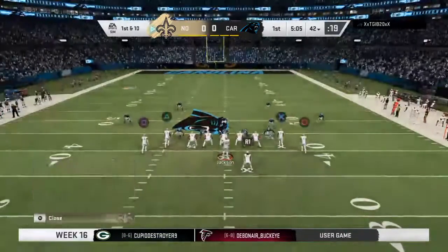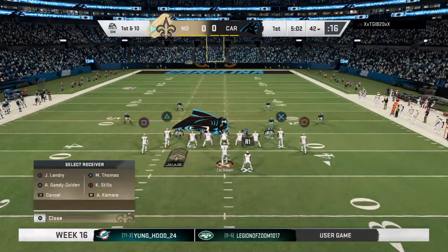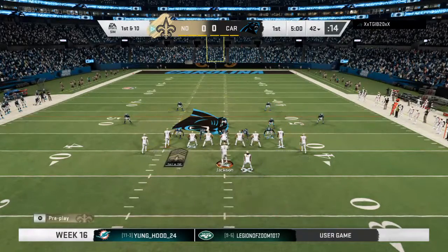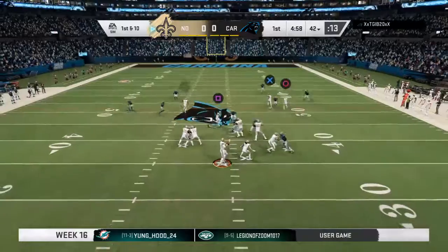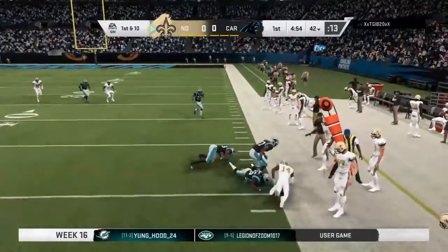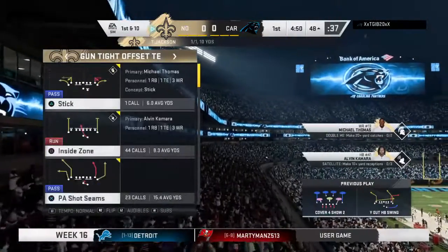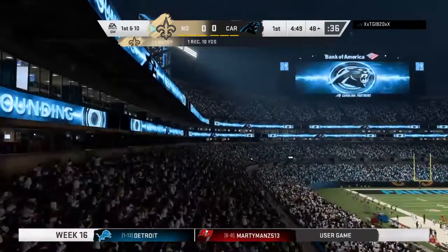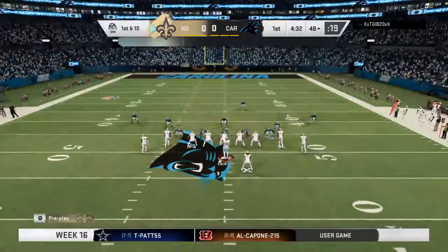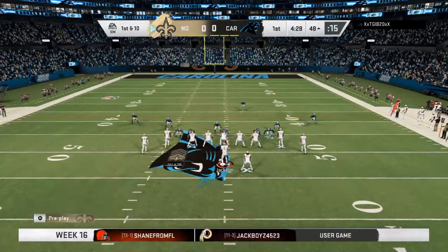So after the run by Kamara, now another 1st and 10. From the gun, Jackson. And he's got the hook up to Landry. And he'll be taken down, but not before he works it past the 50. 10 yards, good for his Saints, first down. So from Panther territory now, it's 1st and 10 at the 48-yard line.